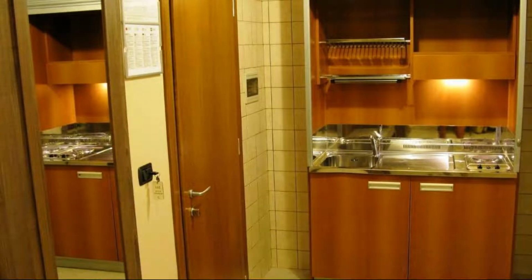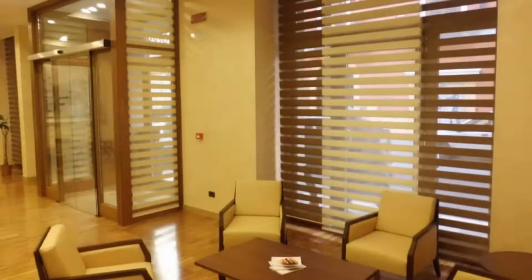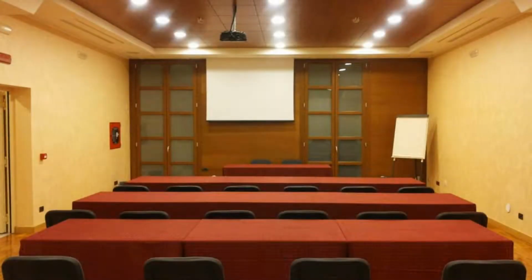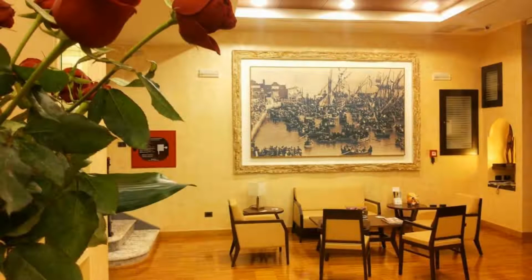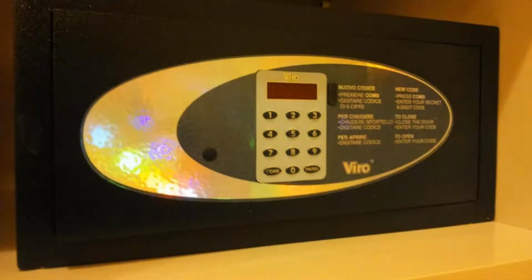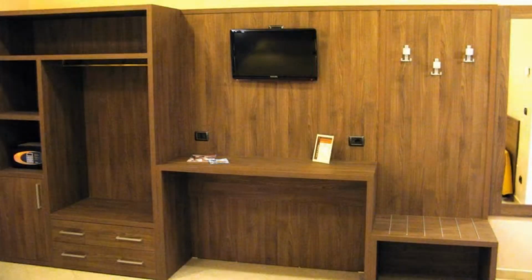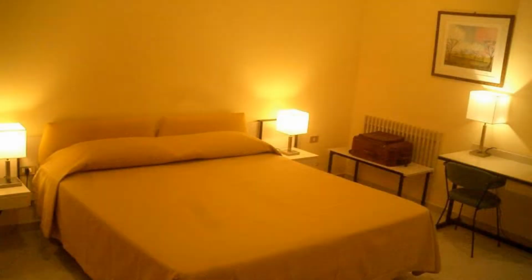Now you are watching the 3-star hotel. The location of the hotel is fine and guests love walking around the neighborhood. There are 5 types of rooms available on booking.com. You can book online and enjoy it. You can see more than 100 reviews of this hotel on booking.com. Its review rating is 8.1, which is very good.